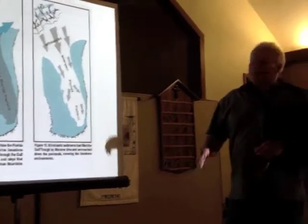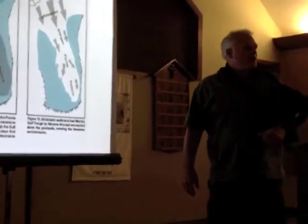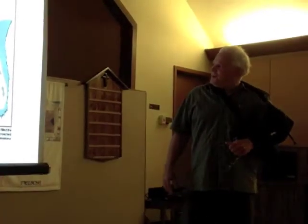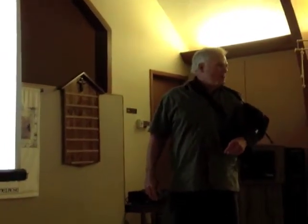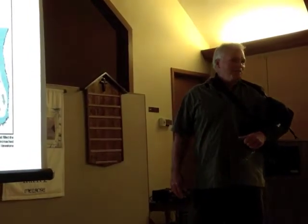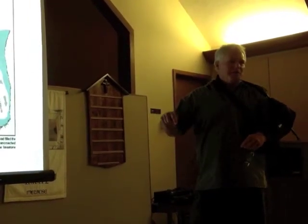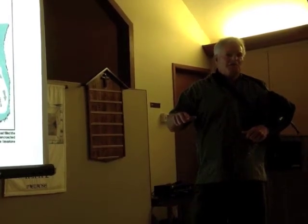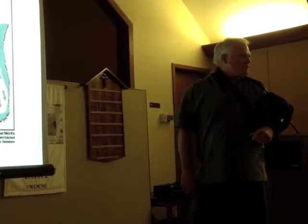But one of the big events was the formation of what they call the Hawthorne Formation, named after our nice little town. That's where it was first described by the geologists. And what it is, it's a big chunk of clay. Right here, it's probably about 150 feet deep underneath us. And it's thick, it's very resistant to the movement of water.